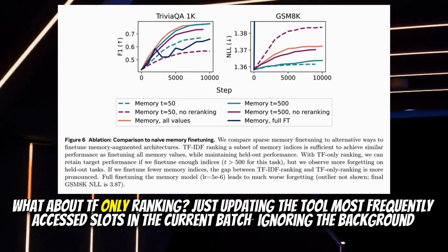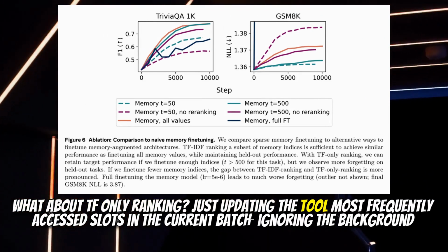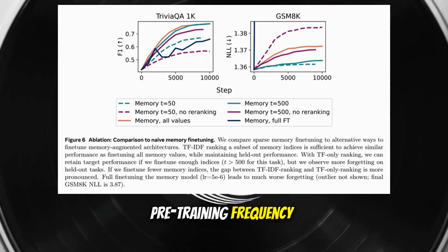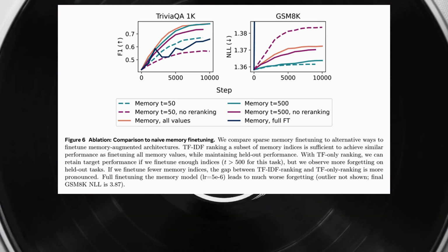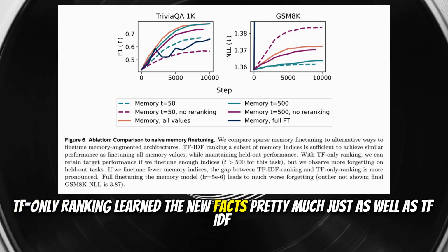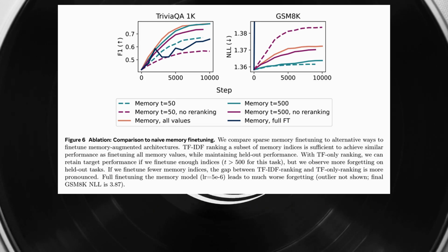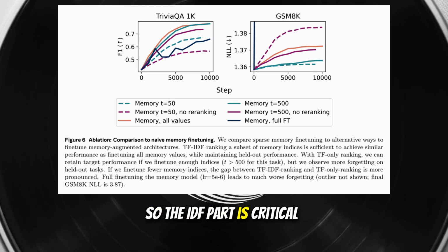What about TF-only ranking? Just updating the most frequently accessed slots in the current batch, ignoring the background pre-training frequency. That's the crucial comparison. TF-only ranking learned the new facts pretty much just as well as TF-IDF. However, it caused significantly more forgetting. So the IDF part is critical.